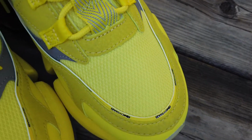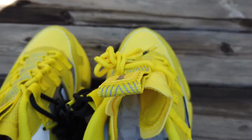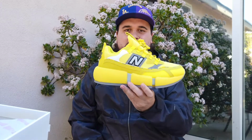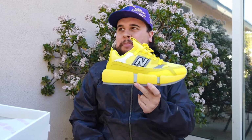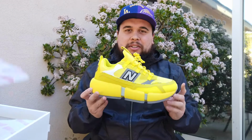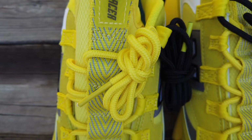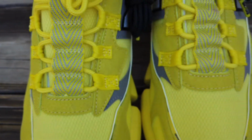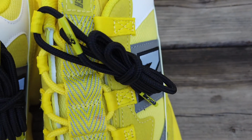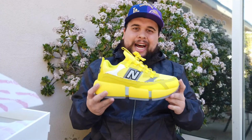This part is, honestly, I don't even know. I thought it was mesh. It's like a harder mesh. The tongue is super thin, and actually I'm happy they went that route. I feel like if they went a puffier tongue, then this thing would just look like a huge clog, or the Skechers Shape-ups, or the Fila's that every girl thinks are the dopest shoe. Also on the tongue, you have this Vision racer-like rubber material. You do have yellow laces and then the black laces, and they both have Vision on them. I'm gonna probably put the black laces on them just to make them not as crazy.